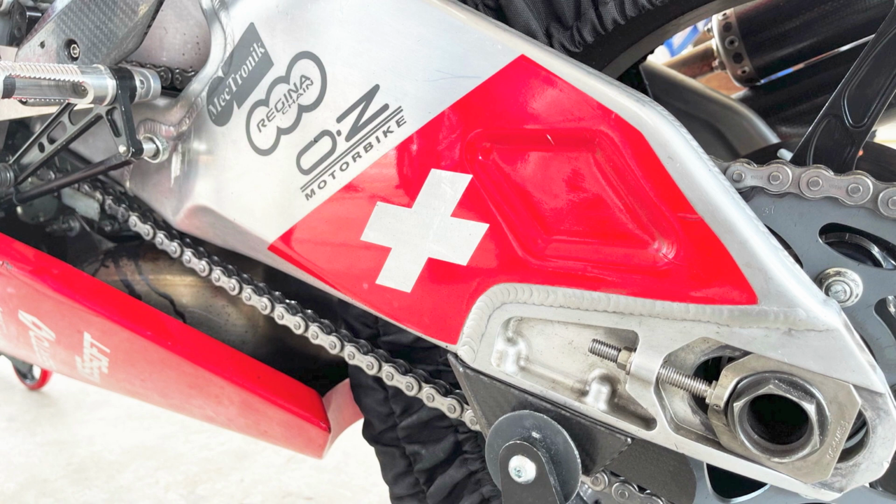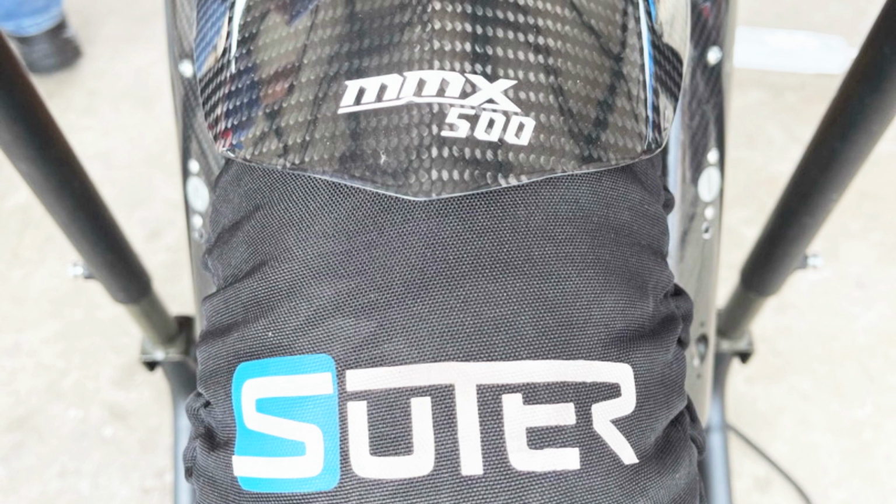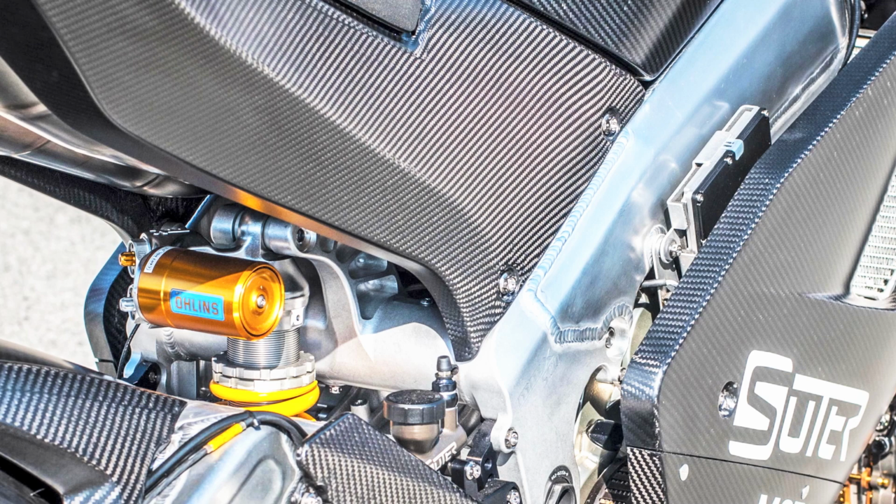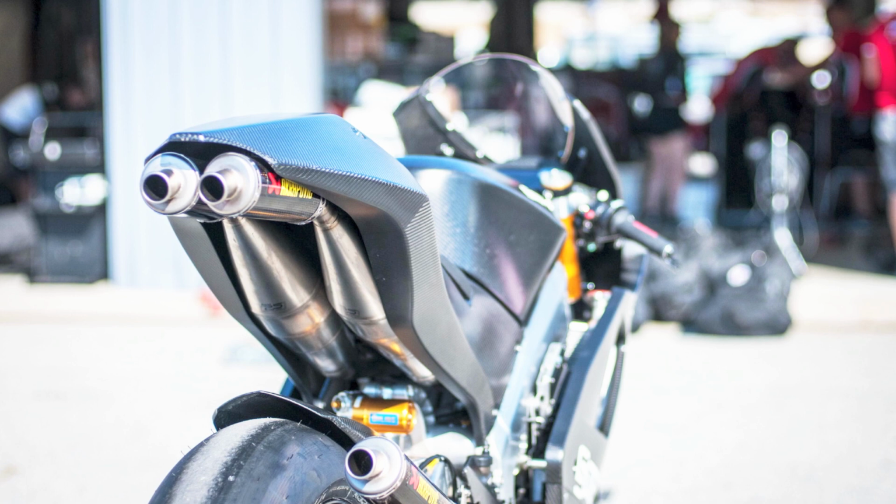The aluminium frame and swing arm, the double counter-rotating crankshaft, the V4 motor, the dry clutch, the cassette gearbox, the electronics and fuel injection, all bolted to a chassis that hardly moves a scale, weighing in at only 127 kilos dry.